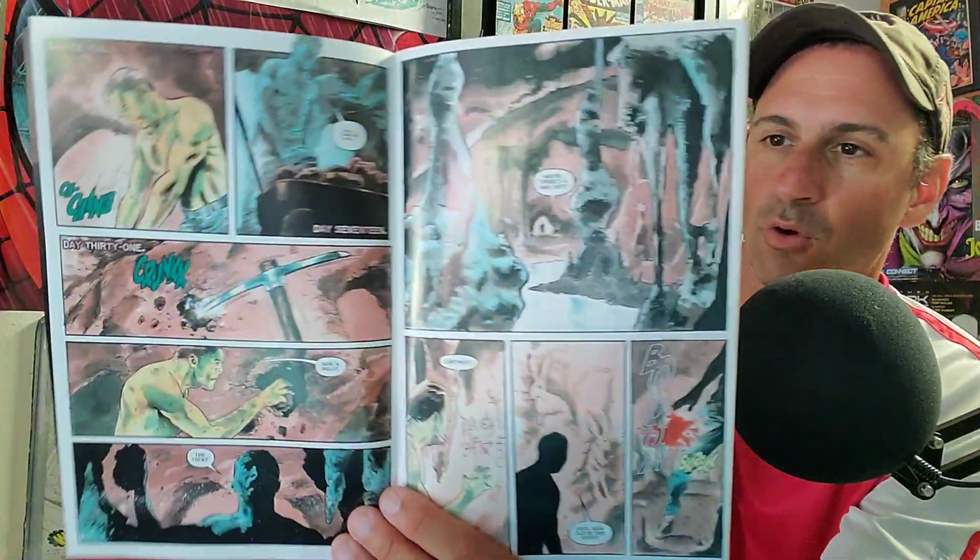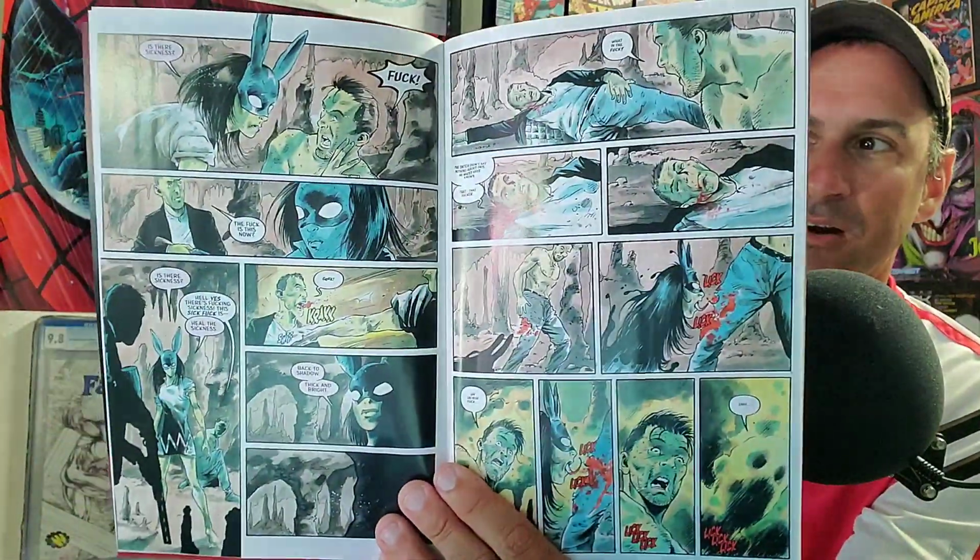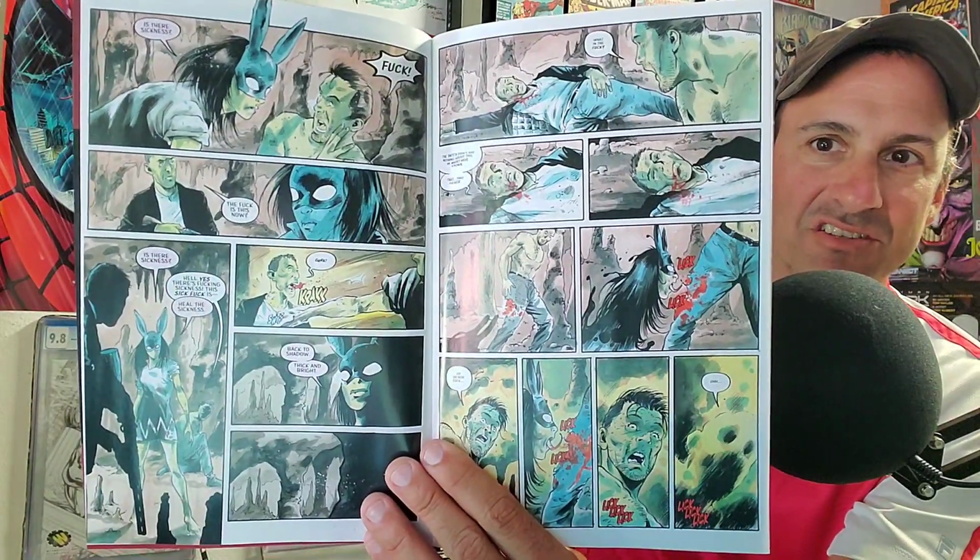So interesting artwork. Kind of reminds me a little bit of Jeff Lemire's artwork in here, but it's not him. So we'll see what this book has to offer here. What this bunny mask does to this girl or why she wears it, who knows, man? But that's an Aftershock book.